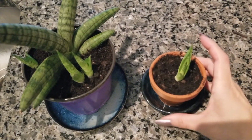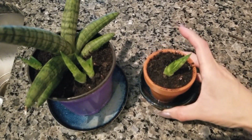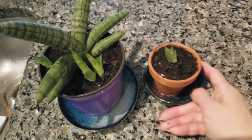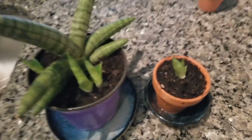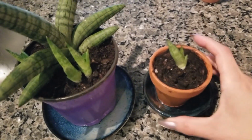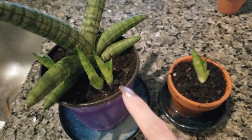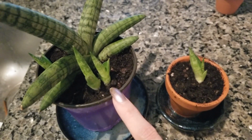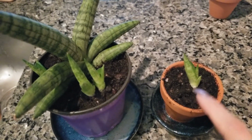So here is my little snake plant baby in its little clay pot. It only had 1 root, but it was pretty long, and I used some rooting hormone, popped it in the same soil that it was already in. This was quite full with soil. It was almost overflowing. So there was plenty to put into this pot as well.